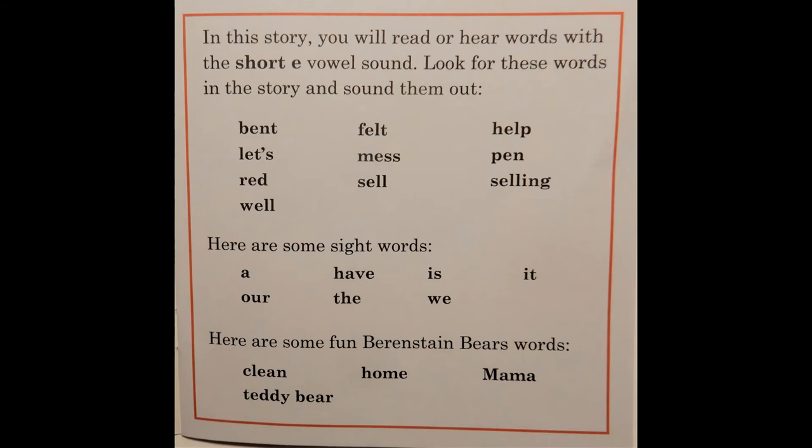Some sight words are a, our, have, the, is, we, it. And some fun Berenstain Bear words are clean, home, mama, and teddy bear.